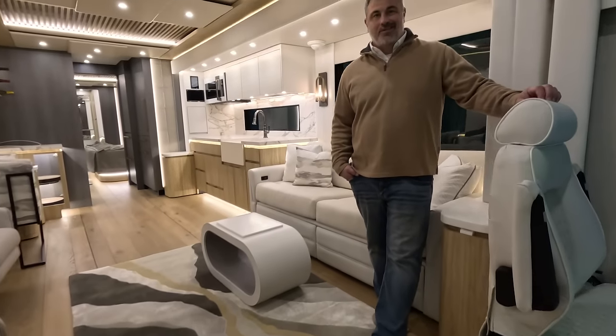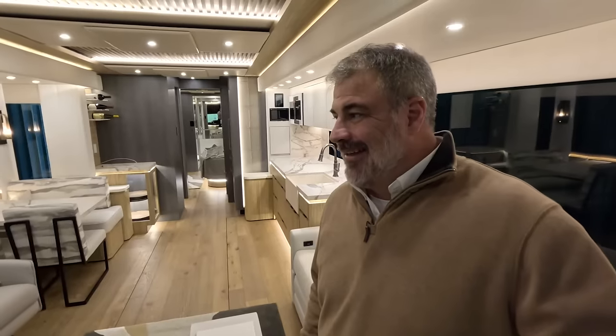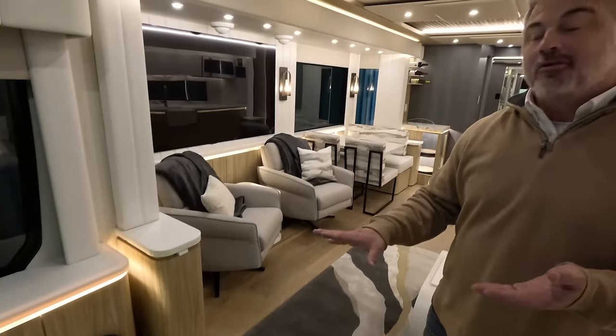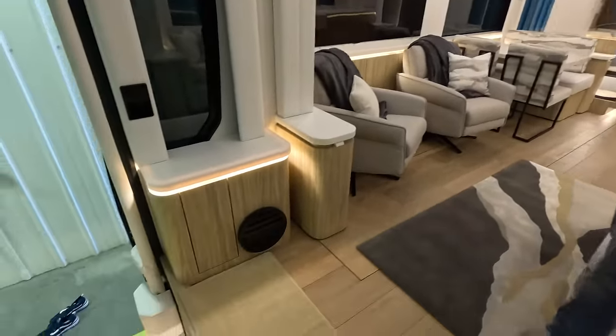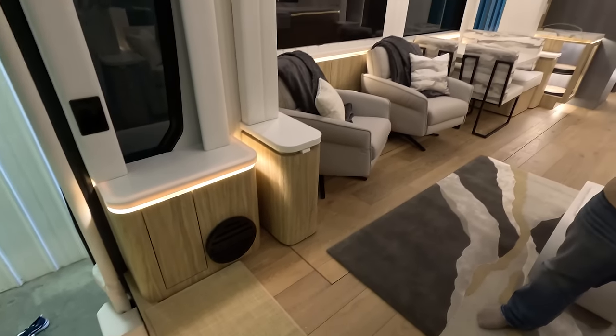Josh, this is a totally different feel than we've ever seen in any other coach. What's so different about this? Well, he walked in, he saw a very open space. His customer did not want a passenger seat in it. However, we did put a base in there for down the road for resale value. I definitely really like this, really wide entry. It just gives it a completely different feel having that open space.